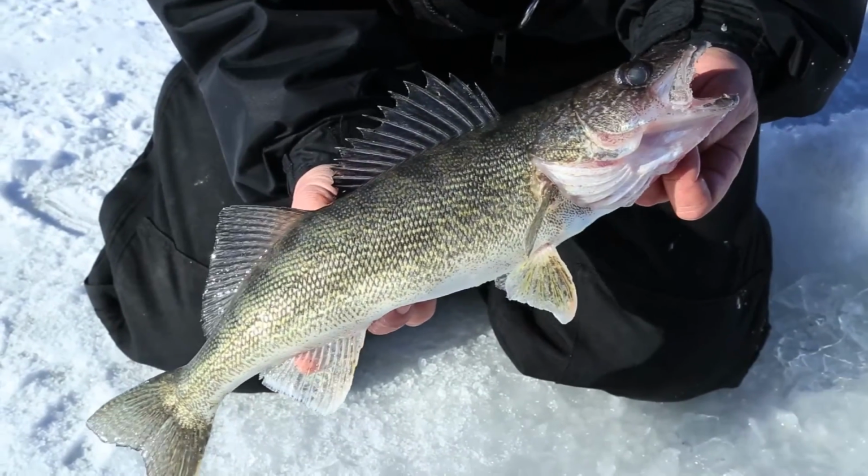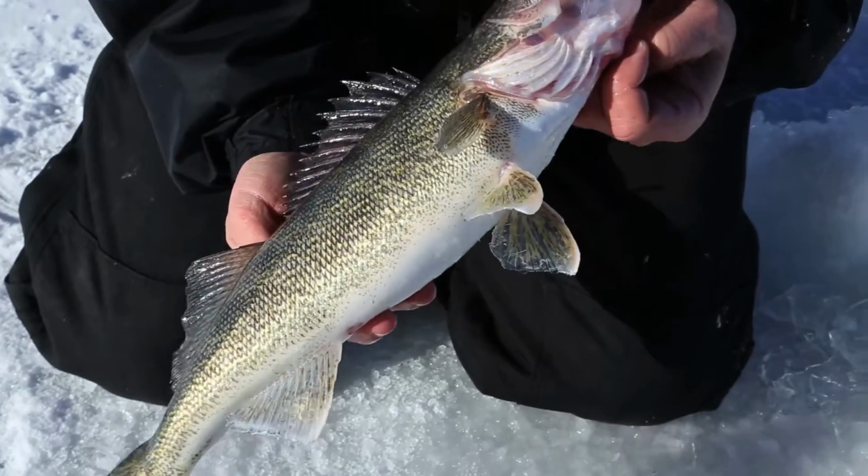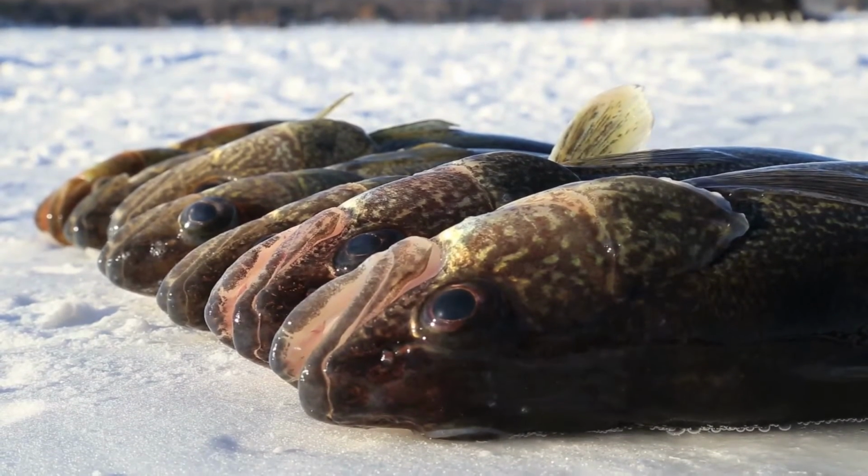Later in the winter, they do naturally spawn in this lake. They do not stock this lake. These are all natural reproduction fish. They tend to congregate towards the river mouths in late ice. So we'll find them down in the southern end of the lake near March 15th.